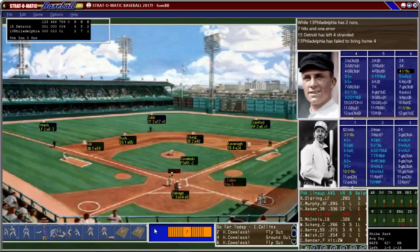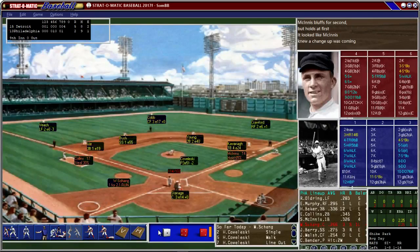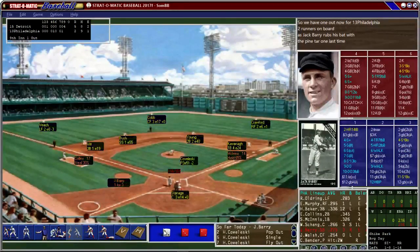6-4, single, 1-8. There's a base hit for Collins. He's a pretty tough hitter. Here's McGinnis. 1-6, a base hit for McGinnis. Come on now. I knew a changeup was coming. He's over his pitch count, but I don't care. Struck him out. That's what I like about him. Comes right back. All right. Just one out. Tying run is at the plate.